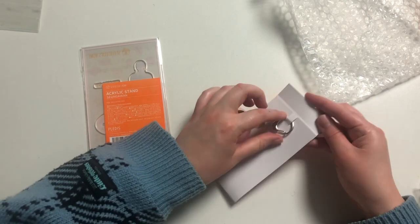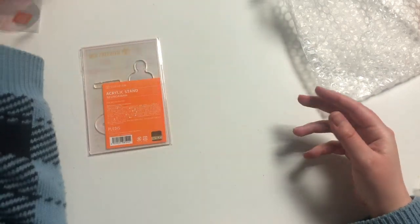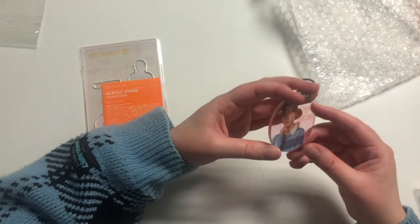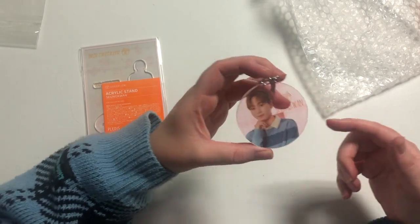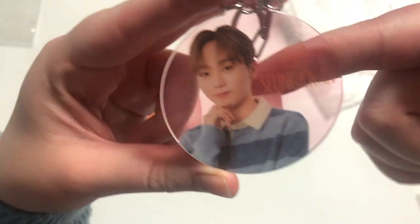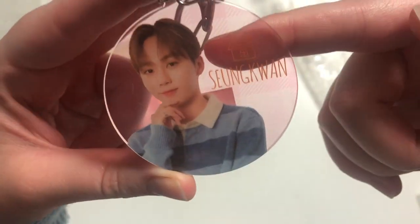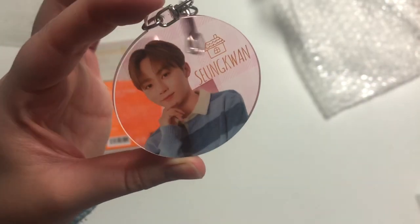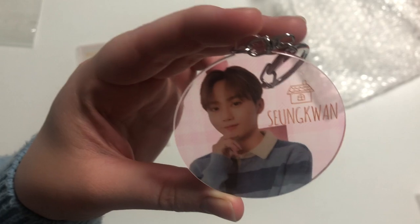Okay, come out, little keychain. Oh yeah. You're supposed to peel off both sides, but I'll do the second one later. So it's kind of see-through. Oh my god, that's so adorable. Look, you can see someone's name and then the little home logo. I love that. Look at his little pensive pose.